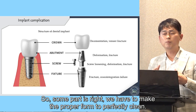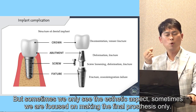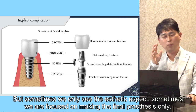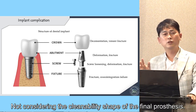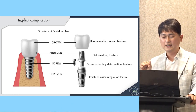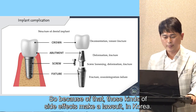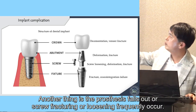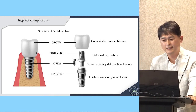We have to make the proper shape to clean perfectly. But sometimes we only see the aesthetic aspect. Sometimes we are focused only on making the final prosthesis, not considering the cleanable shape of the final prosthesis. So because of that, those kinds of side effects lead to lawsuits in Korea. And another thing is prosthesis pull-out or removal, or screw fracture and loosening, which also frequently occur.